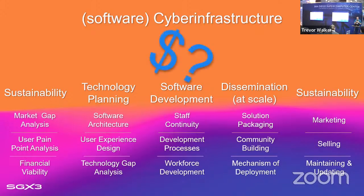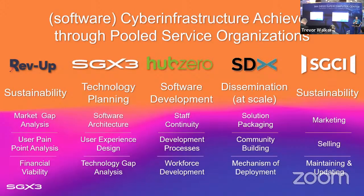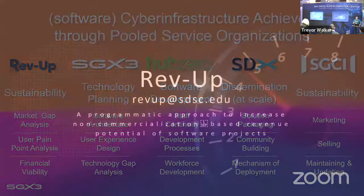So if I paint this entire picture, and if you buy into this picture, this is actually a pretty expensive proposition to do. And most of our grant awards don't really provide sufficient funding to address all of these activities. Now our solution to that at SDSC is to create several pooled service organizations that help us provide these kinds of services by sharing them across many different projects. And these are some of the logos you see up here that I'll talk in more depth about for each one. So I'll start with the RevUp program.